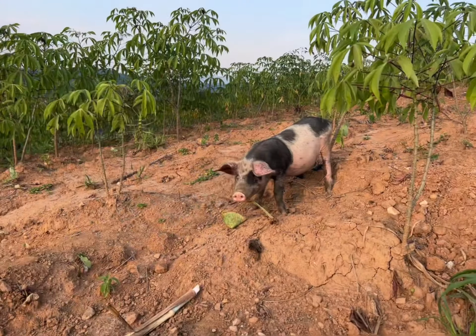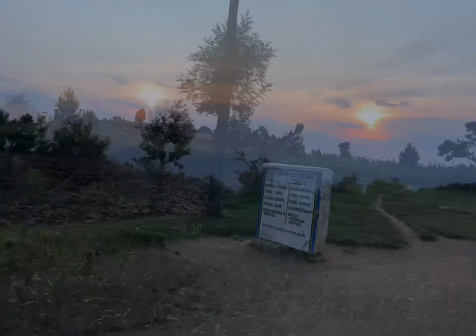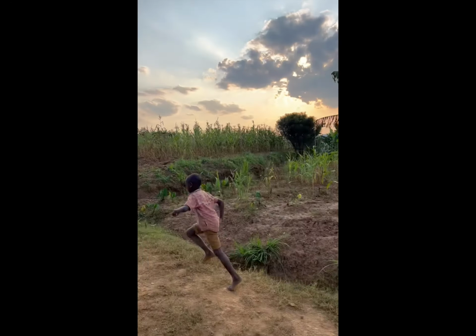Here's the walk up the hill, little pig we saw, which were all over the place. Beautiful sunsets, lots of smiles, time to go relax on a Saturday.